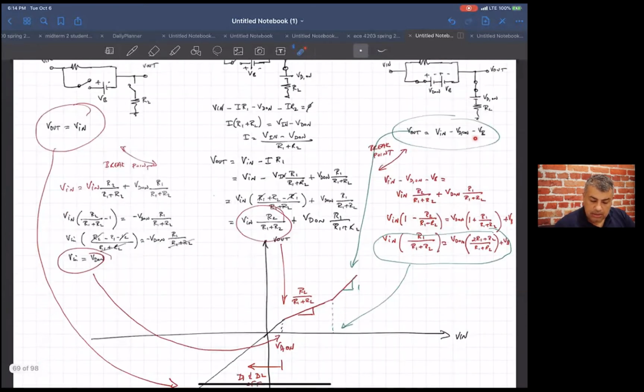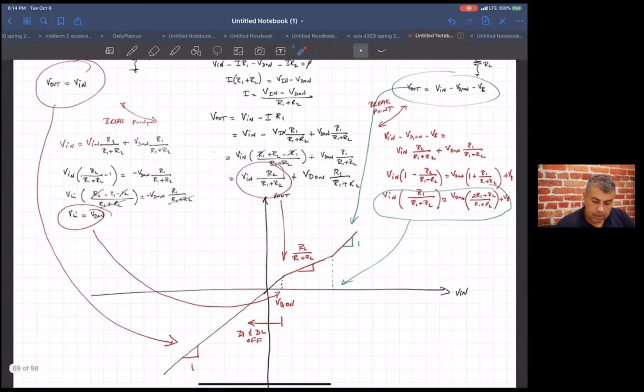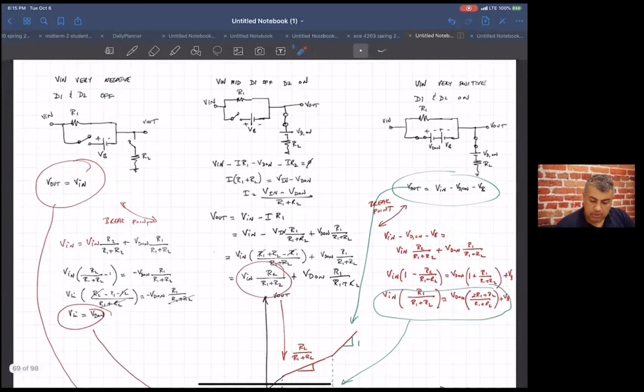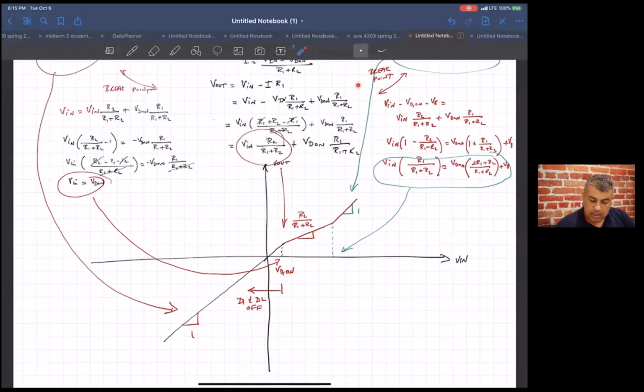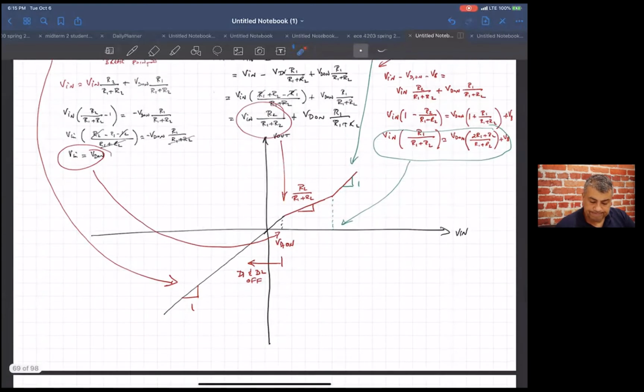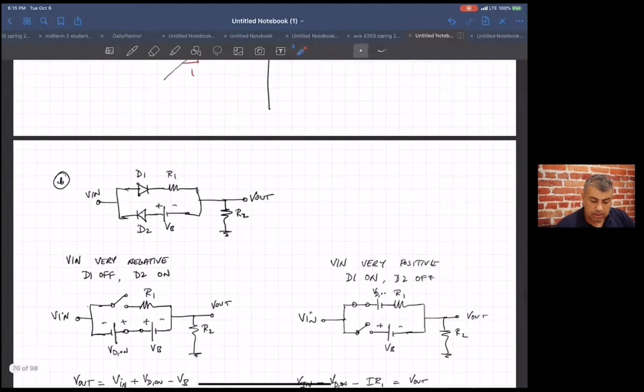And then there was this case where we got to figure out what's happening in the middle. At some point, D1 goes off and D2 goes on, and I came up with the equation for that. Then I went through the same path of trying to figure out the breakpoints, because we have two breakpoints now. We have one from this region to this region, and then one from this region to this region. So I had to equate these two equations and then these two equations to come up with the breakpoints. So all of a sudden, things got a lot more complicated with two diodes.